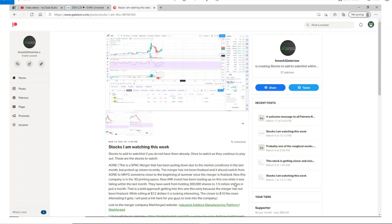It's not even guaranteed. But one of the things that is very interesting about this is that ARK Invest has been loading up on this one while it has been falling within the last month. They have gone from holding around 300,000 to 1.5 million shares in just a month. That's a bold approach, getting into this one early because the merger has not been finalized. While sitting at $12, it's looking interesting. The closer to 10, the more interesting it gets.